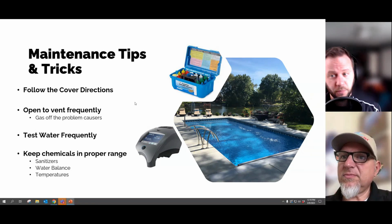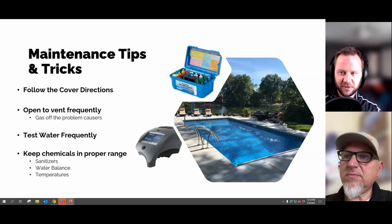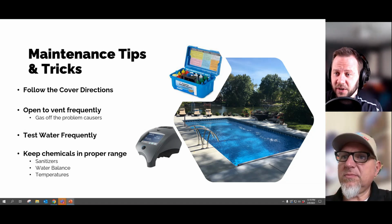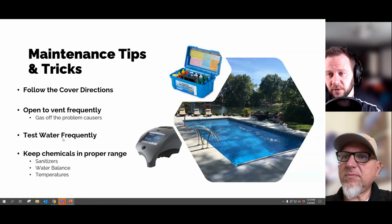That's the biggest one. Open it, gas off, let it breathe. Give it a chance to breathe. It really wants to. Test your water frequently. That's going back to what we talked about earlier. Frequently and often. If you've got a good baseline of what's going on in your water, you get to see, this is what I can expect on a daily or weekly basis, and you dial your pool in essentially where you can almost get it on autopilot. Keep sanitizers in proper range, or keep all your chemicals in proper range.